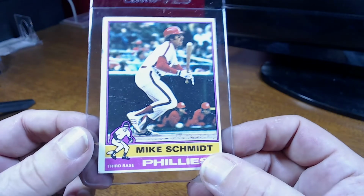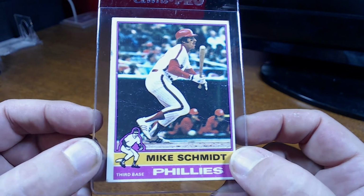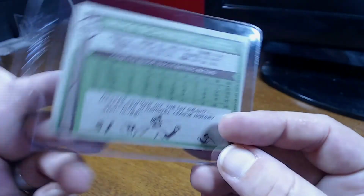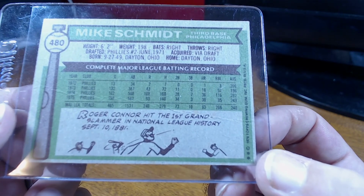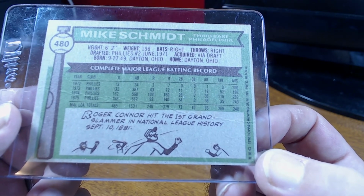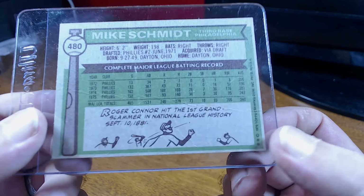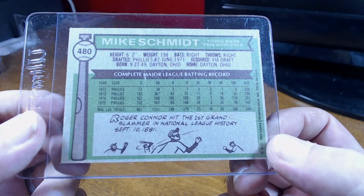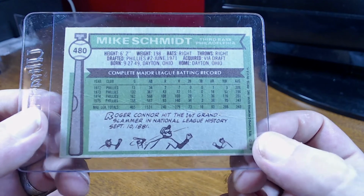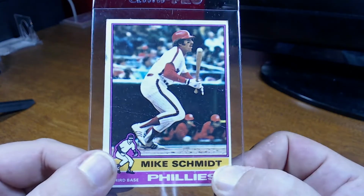Now here's my 76 Schmidt that's all creased and stuff like that. What I found with some 76 cards is that the information on the back isn't necessarily of that player, but a general baseball fact. And for this one, instead of something on Mike Schmidt, Roger Connor hit the first Grand Slam in National League history, September 10th, 1881. So, hey, if anything, turn this into a bar game, or impress your friends and say, hey, I bet you can't name the first person to hit a Grand Slam in National League history. It would be Roger Connor, and I bet someone would have to quickly Google to find that answer. So, again, interesting tidbits on the back of baseball cards.